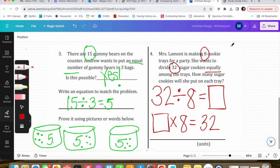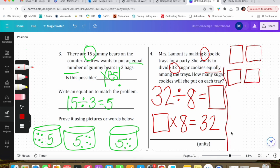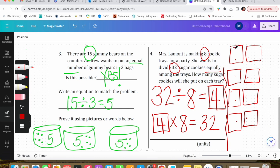Again, we can look at our 8 cookie trays. I'm going to draw a little line here so we don't get that mixed up. If this division fact is not immediately coming to you, you can always create these great pictures of equal groups. So we have 8 cookie trays. I could for sure take the time to share 32 across all of our 8. But I immediately know, because I've been working on my multiplication facts, that 32 divided by 8 is 4. We also know that 4 times 8 is 32. So we can show that here in the picture, and you could certainly draw your 4 cookies on each of our 8 trays.